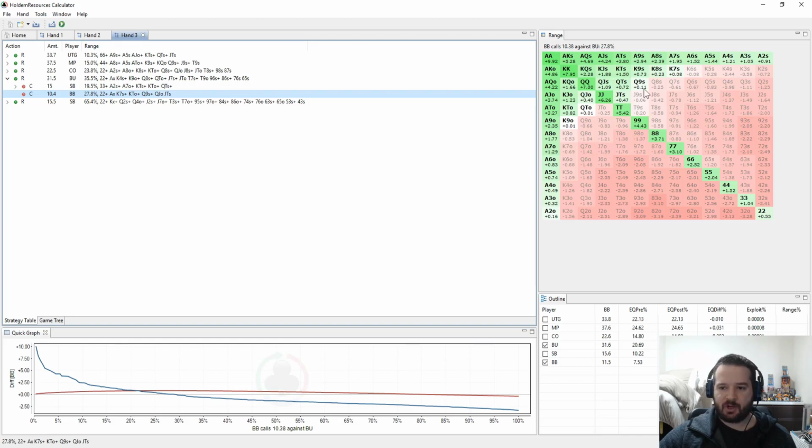And I think some people would probably be surprised to see that pocket threes is doing that much better than queen 9 suited. But pairs do really well when people are shoving wide ranges.